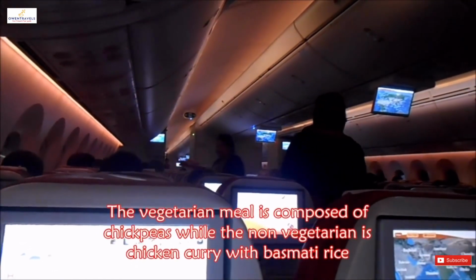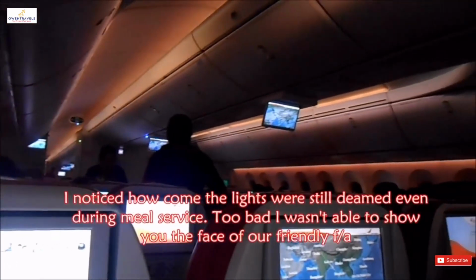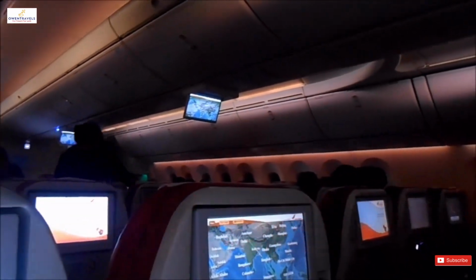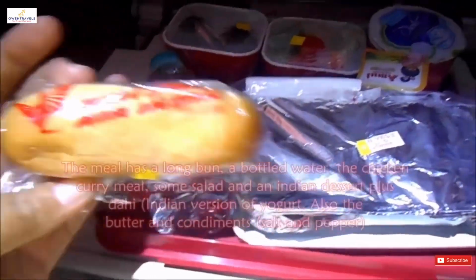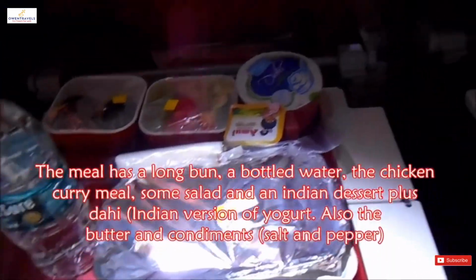Dinner was served shortly with a choice of Indian vegetarian or non-vegetarian, which I opted for the chicken curry with basmati rice. I find the meal service with ample quantity of serving. Aside from the main dish, it has a bun, a salad, and a famous and now my favorite Indian dessert, which is called gulab jamun.